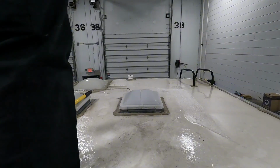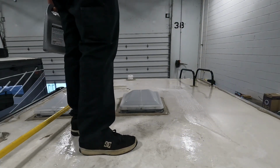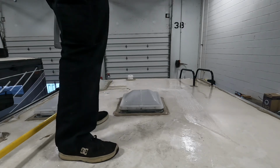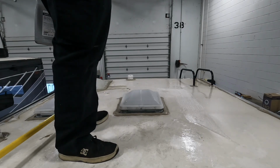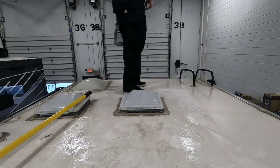So I'm gonna finish up on this half of the roof. Since this is a smaller Class C, I split it into 2 parts. On a bigger Class A or 5th wheel, you may want to break it into 3 or 4 parts. But I'll finish up this job here. We'll look at the final result, and then we'll take a look around and see what kind of sealant gaps we can find that may not have been as easy to find before.